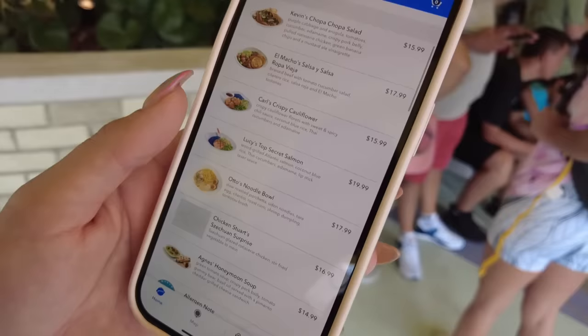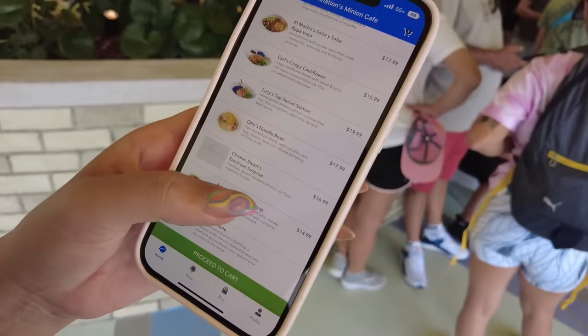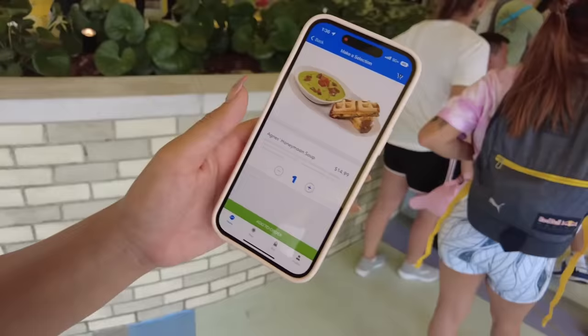That looks good. You want the noodle bowl? Okay. Also, I would like to try this. Angus's Honeymoon Soup. It's green tomato soup with pork belly on top. Huh. And then it has a pimento cheese grilled cheese. I can't tell if the green soup is going to throw me or not.